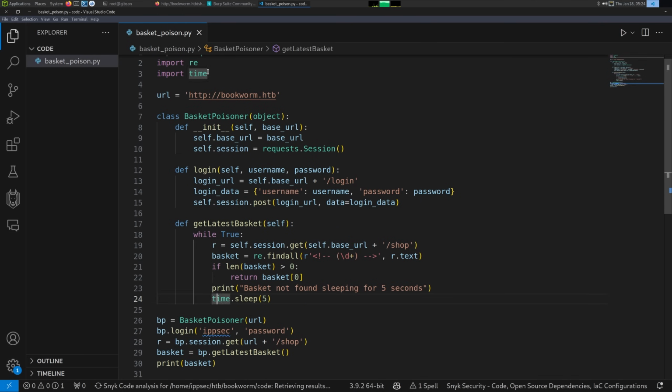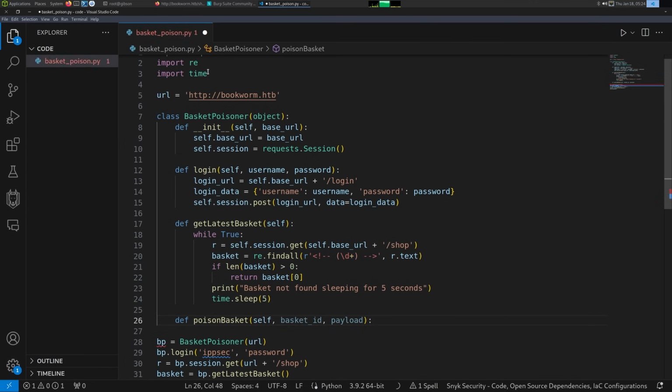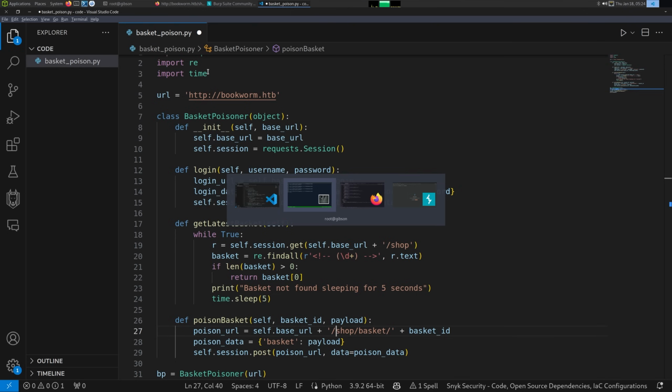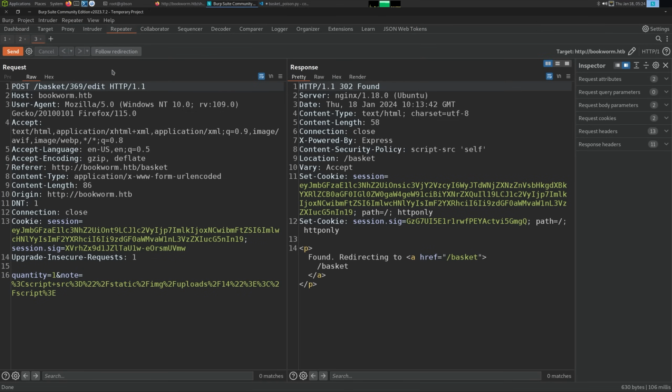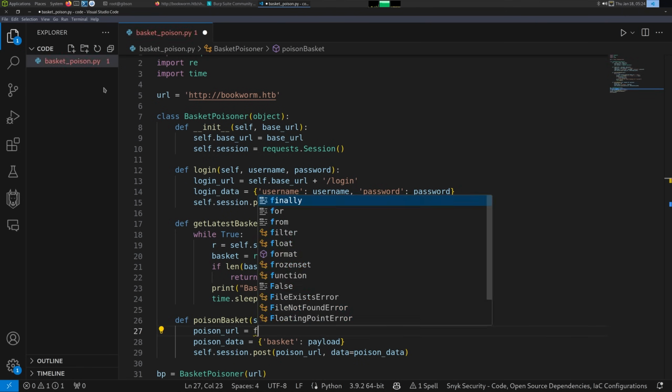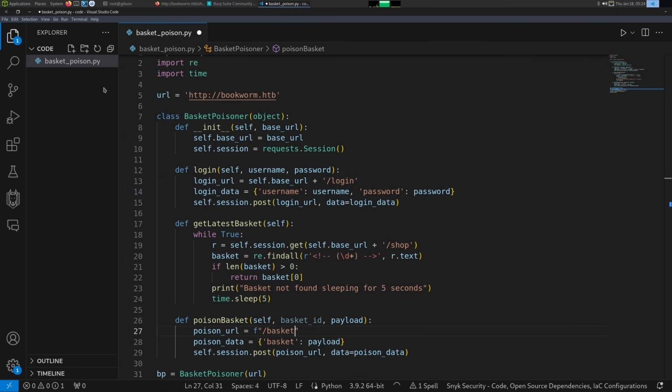The next thing we have to do is poison the basket. So we're going to call poison basket. And let's see. The code it's giving me is not good here. So we want to say the URL is going to be the base URL. And then what was it? It was like edit, right? So let's go back to Burp Suite, intercept. We have basket 369 edit. So I'll just make this an F string, and we can say basket ID, edit. There we go.